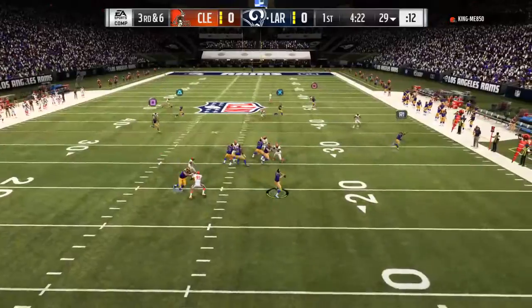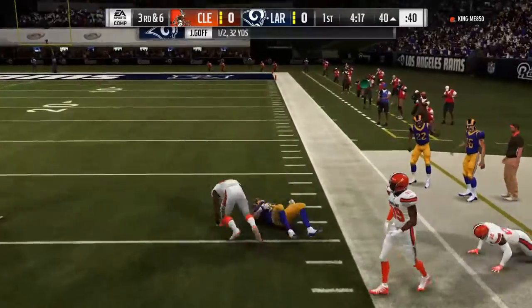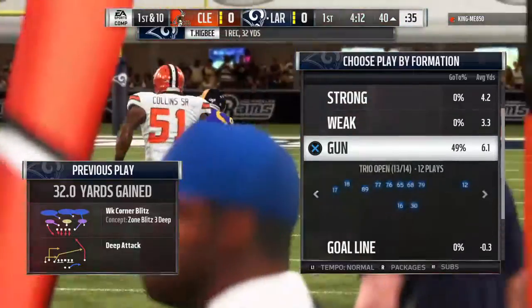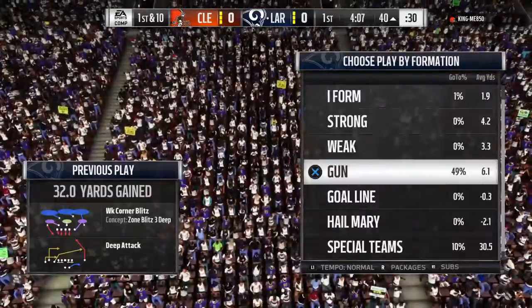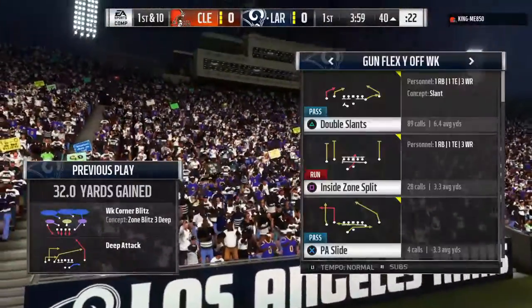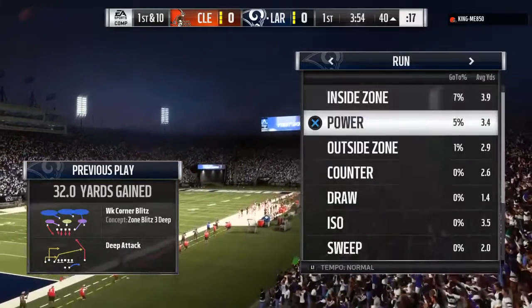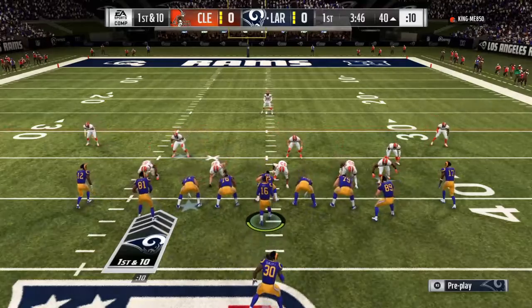Throwing on 3rd, Goff. Wide open receiver, complete. And he takes this one all the way across midfield into enemy territory down to the 40-yard line. A gain of 32 that time. So a 1st and 10 upcoming from Browns territory now, right at the 40.